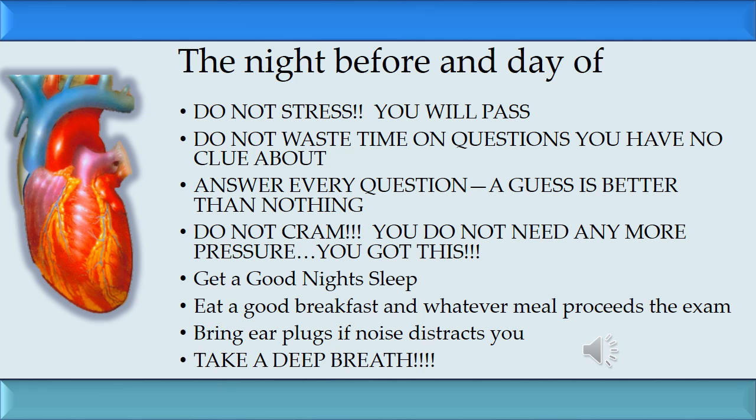So it's the night before the exam or even the day of. The most important thing for you to do is not to stress. We'll work together where we can get you to pass this exam. It doesn't matter if you've never seen a ventilator and you have a bunch of ventilator questions. That's also an area I'm going to work on, focusing on ventilators, because I know you guys have not been exposed that much to it, or even if at all.